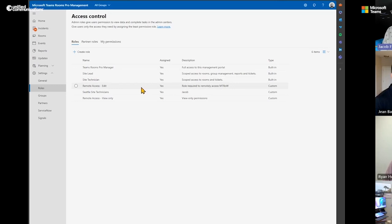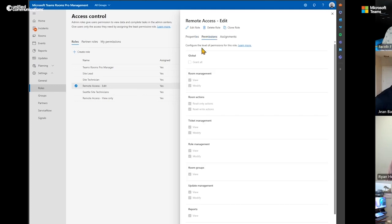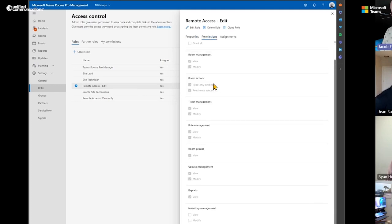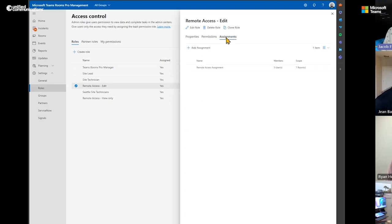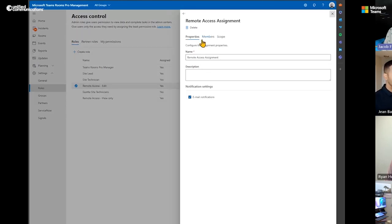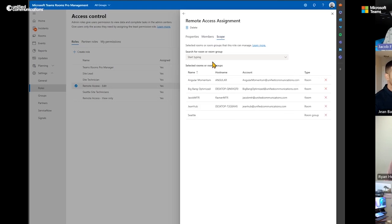You can do this by site, or globally across these, however you'd like to. But in essence, it's creating a role and choosing the permissions. This will all look familiar except for the very bottom, where you'll see remote access to view or modify. And then here you're able to choose your assignments, both who those people are who are going to have access to that, and then the scope, what rooms or even room groups you want to have remote access.